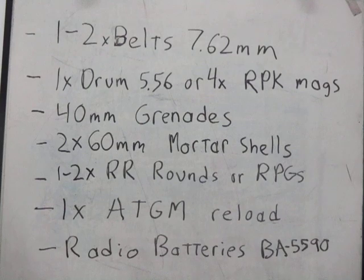Go into Vietnam, they would have those strapped to the top of their ruck or right on the inside of their rucksack, so that if they had a 60 mil mortar, they could pull that off, pass it to the gunner, and he could start dropping rounds on target, or continue to drop rounds on target. Another thing for carrying, 1 to 2 recoilless rifle rounds, or RPGs.